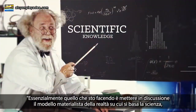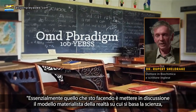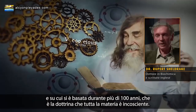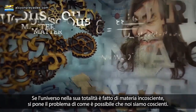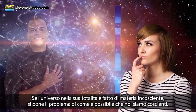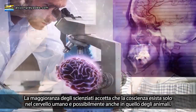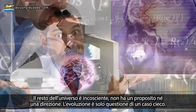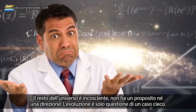What I'm doing fundamentally is challenging the materialist model of reality, which science has been based on for more than 100 years, which is the doctrine that all matter is unconscious. The whole universe is made of unconscious matter, which then leaves the problem of how come we're conscious. Most scientists assume that consciousness exists only in human brains and possibly in animal brains too. And the rest of the universe is unconscious, purposeless, going nowhere.